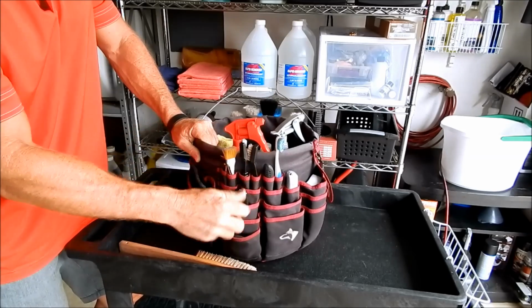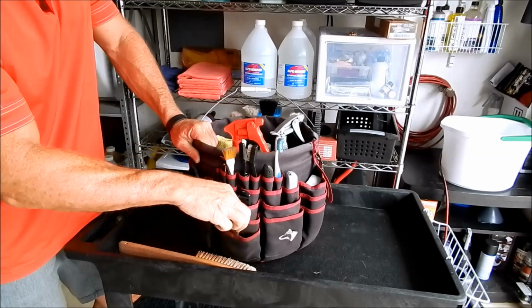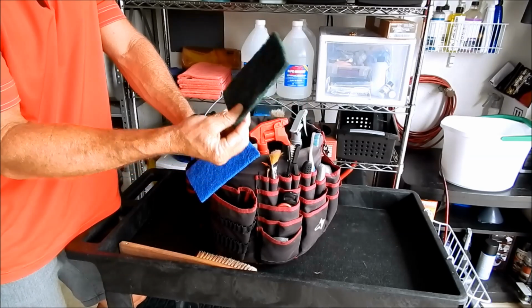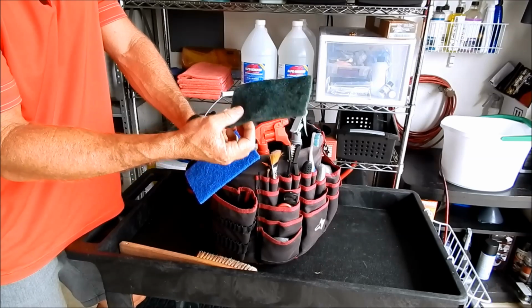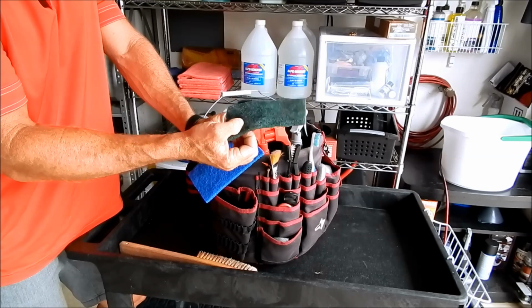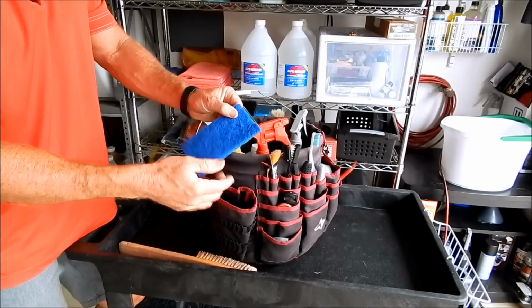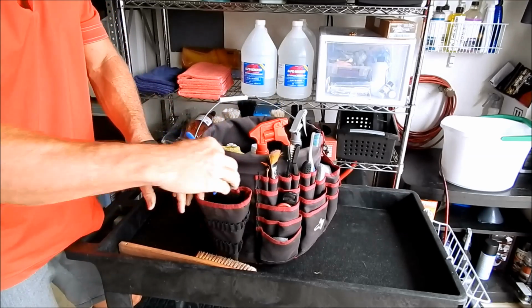Some metal scrapers. I've got my other type of razor blade here. I've got my two different types of scrub pads. This is a Scotch-Brite abrasive pad that I will use like on exhaust chrome tips, or sometimes on the threshold plates where there's so much damage that I need to literally abrade away the dirt and try to smooth out the scuffs. This is a Scotch-Brite non-abrasive scrub pad that I use.